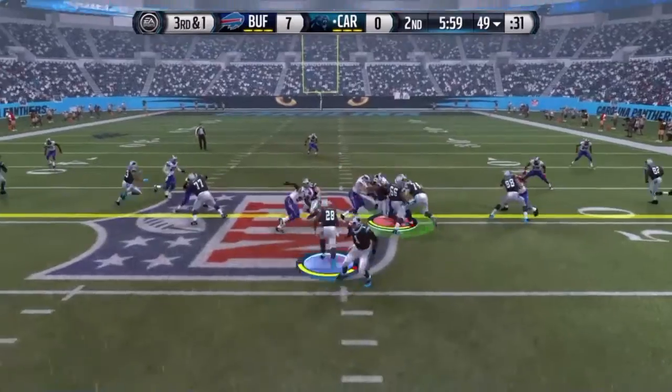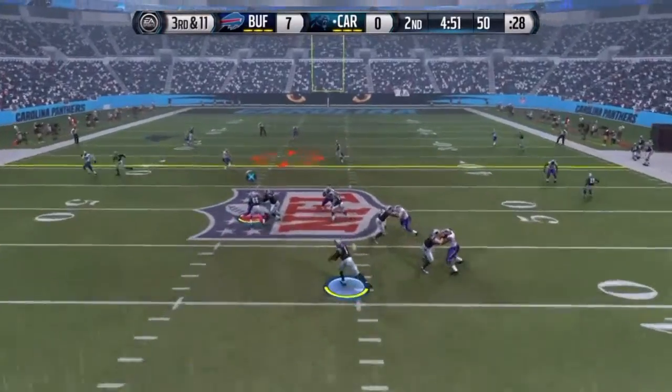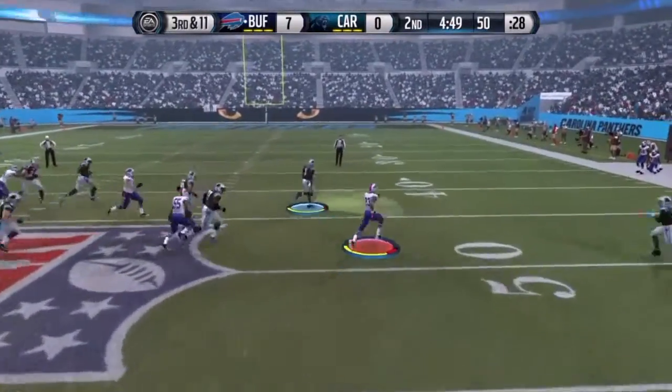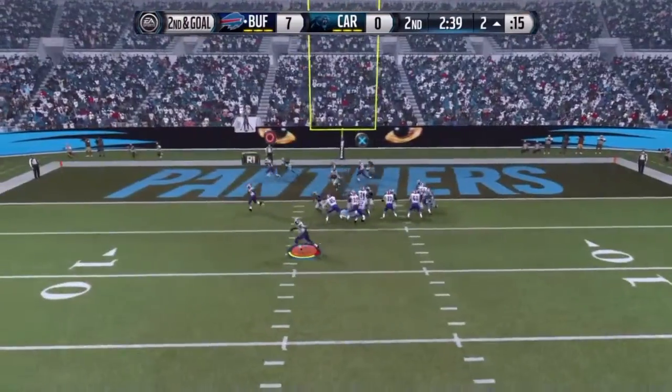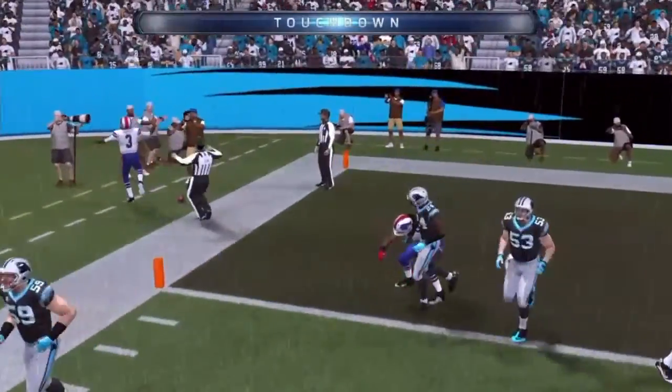In the slot. And the second quarter is underway. Third and 11. Interception. Good piece of tackling on the goal line. Manuel's going to take off with it, and he's in for the touchdown.